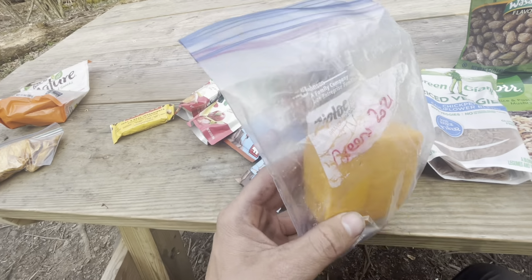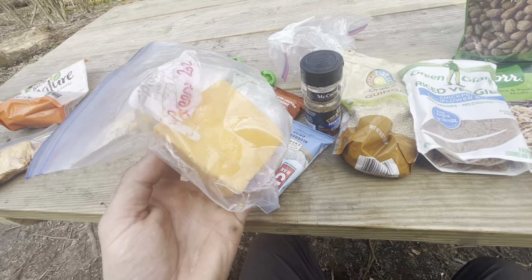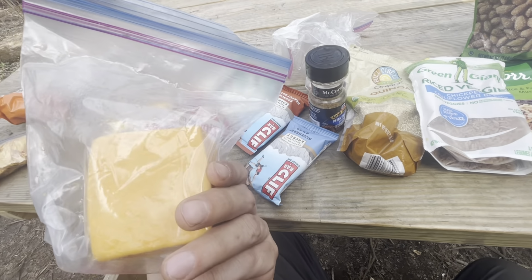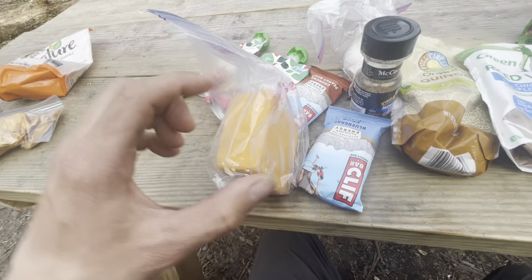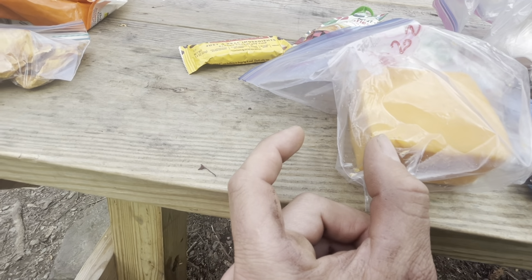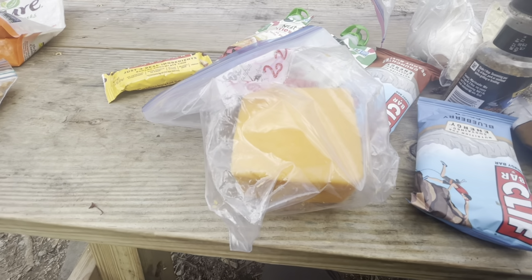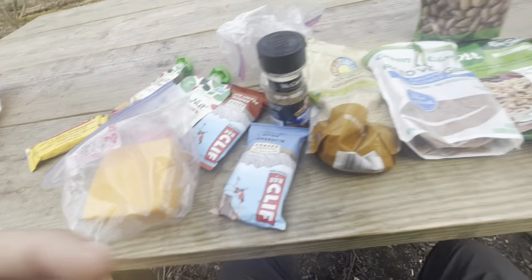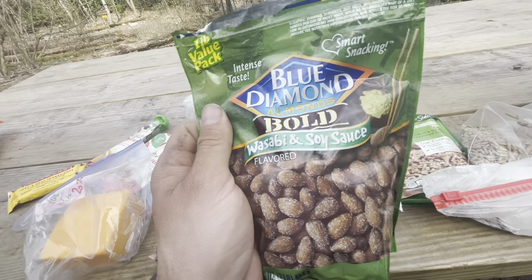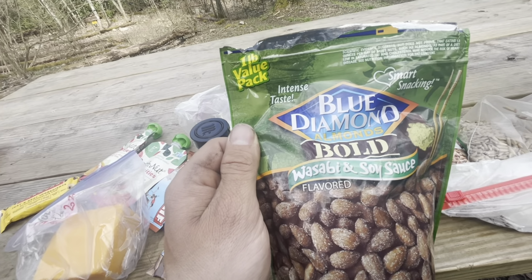I'll probably eat this big of a cheese in less than a week. I just cut off a sample for lunch today, and I probably had a chunk of cheese like that big. So I'll probably eat this like three more times, and then it'll be gone. But I supplement it with some Blue Diamond wasabi and soy sauce almonds.